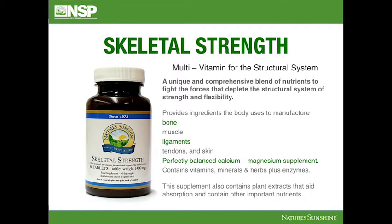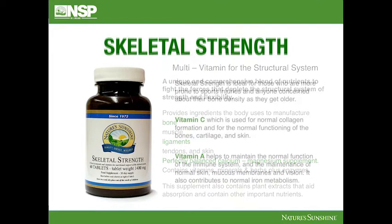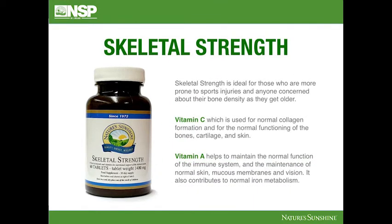So not only have we got the minerals, we've got a couple of added vitamins in there as well, and of course, like any good Nature's Sunshine product, a range of other herbs which work synergistically with the minerals and vitamins that are in the product. So in addition to the minerals, we have vitamin C, which is really essential for the formation of collagen within the body. Collagen is a connective tissue which makes up a huge part of ligaments and muscle and tendons and skin as well. And it's also really important to act as an antioxidant to support our cartilage and other soft tissues and protect them from any free radical damage.